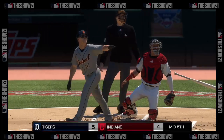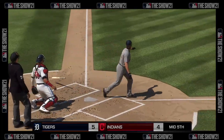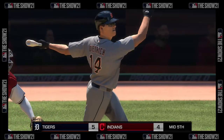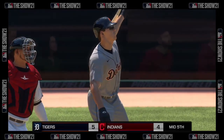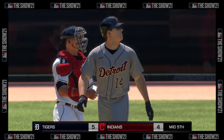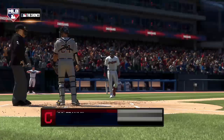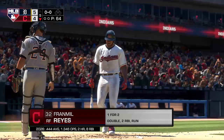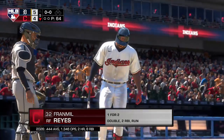1 for the Tigers, and it comes on this solo home run. Middle of the afternoon here at Progressive Field. It's now a 5-4 Tiger lead. And that'll bring in Franmil Reyes. He'll look to light a spark under this lineup that hasn't found the scoreboard since back in the first inning.